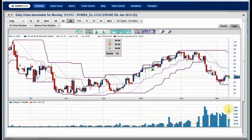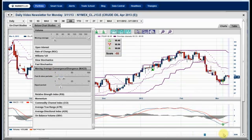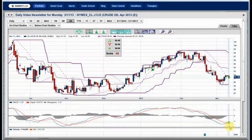Let's just change the study down on the bottom. Very easy to do. Just go to your study menu, and we'll put a moving average convergence divergence right there, and you can see it's very, very close to making that cross right there. And let me just point that out to you.